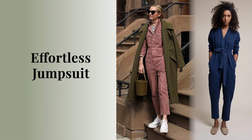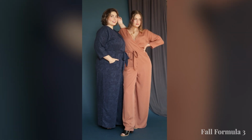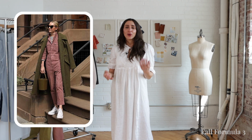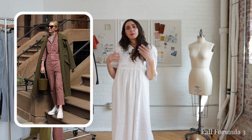Outfit formula number 3 is the ultimate simple outfit formula because it's actually only one piece. Sometimes you just need an all-in-one outfit to throw on with no fuss. In that case, you can sew a relaxed fit jumpsuit in a neutral or an autumnal color. I personally also really like to layer a jumpsuit, so I'll wear a long sleeve knit top underneath, either something with a crew neck or maybe something with a turtleneck, and that adds extra warmth too.